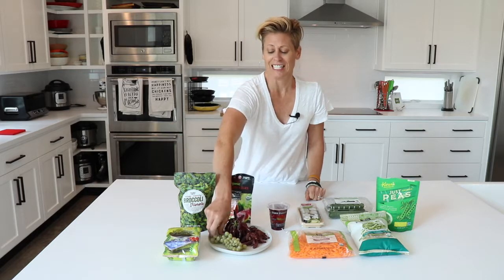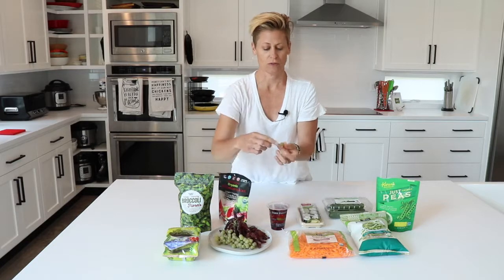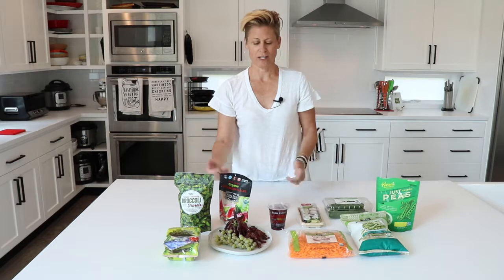And then we also have these little teeny tiny grapes here. These are just Thompson seedless, but they came off of my neighbor's tree. He brought those over for us. And so again, my kids think these are fun because they're super tiny. They're just out of the ordinary.